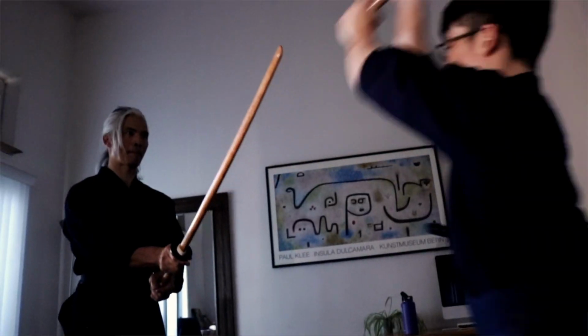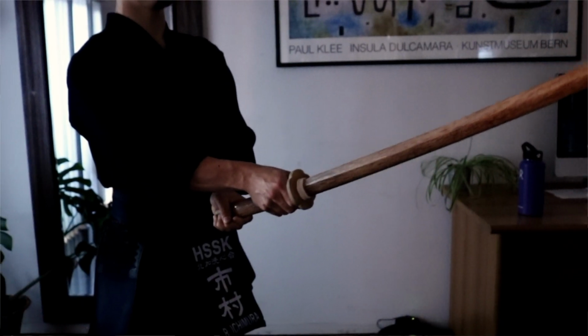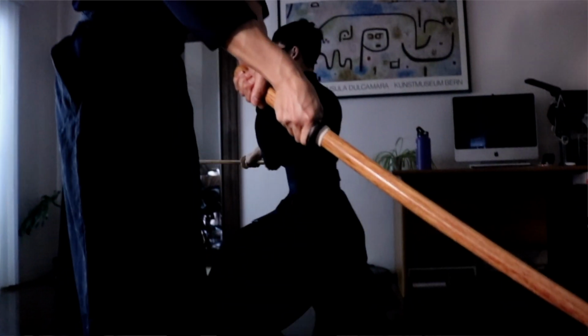In Kendo, in order to score a point, there are some requirements that you need to follow. So first one, there are specific targets. For example, men. Men means head. So head is one of the targets. And also the wrist, which we call kote, is another target. And the third target is the torso. We call it do. Okay.